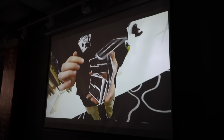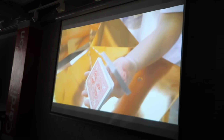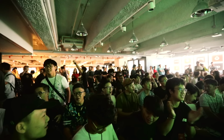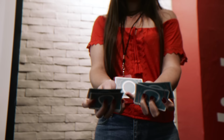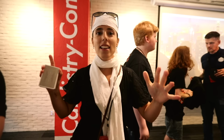Now, the original reason that we went to Hong Kong was actually because of this. That right there is Cardistry Con. It is basically a conglomeration, a community of smooth-handed, magic-loving card movers. I think that's the best way I can put it. Personally, I love immersing myself in new situations, new communities, new cultures, and this right here is a very interesting subculture.